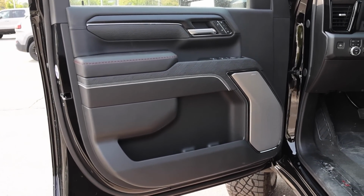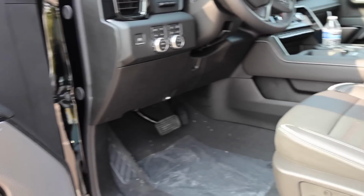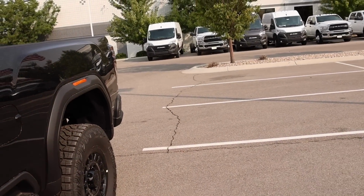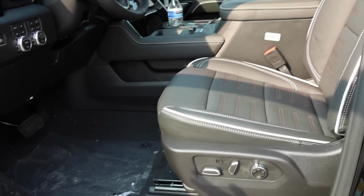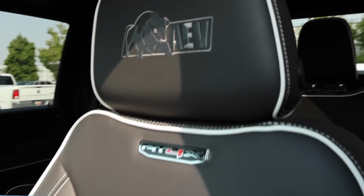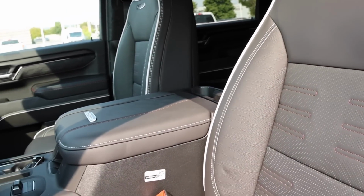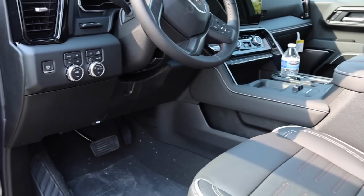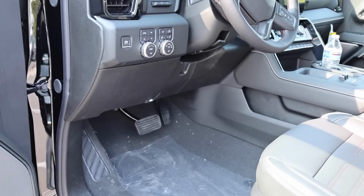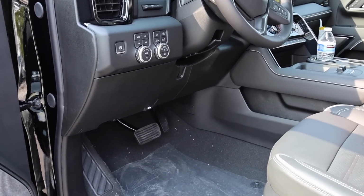This is probably the biggest selling point for the AT4X, which is the interior. If you want to save the $9,300 on the bumpers, you still get this really nice interior. The only thing you lose is just this and the floor mats having the AEV badging on it too. That's the only difference on the interior. Now for 2025, they did cheap out on this truck. Let's just go ahead and call it out.